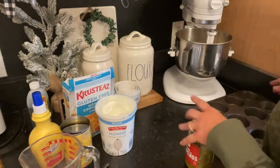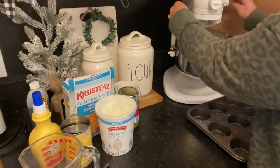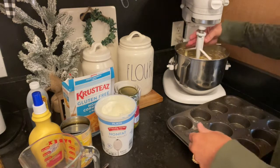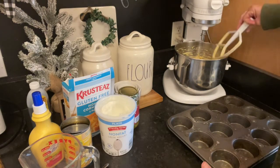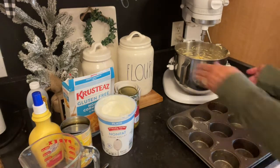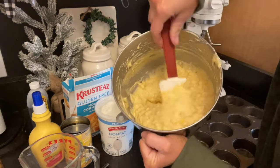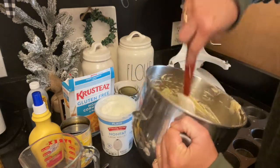Move this out of the way so you guys can see. All right, so I'm gonna show you guys what the batter looks like. It looks so good. Sorry for reaching, friends. So this is what the consistency looks like. I've never used the pepper jack in there, so I'm excited about trying that.